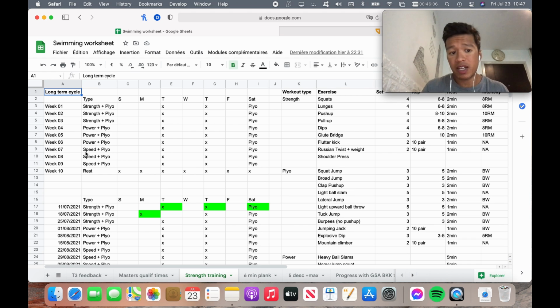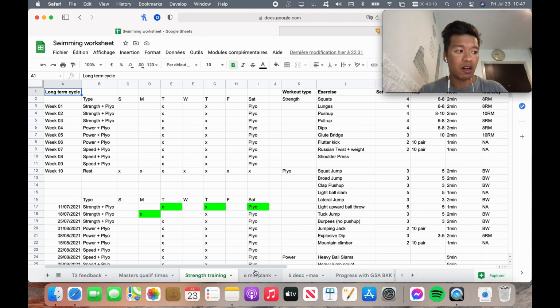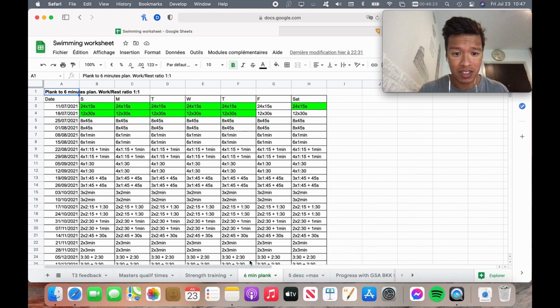So if you want to race fast, you have to move fast. So you gotta get it used to that stuff. And here's some examples I'm trying to create as a program for what I'm doing for my type of workouts. Pretty much it.